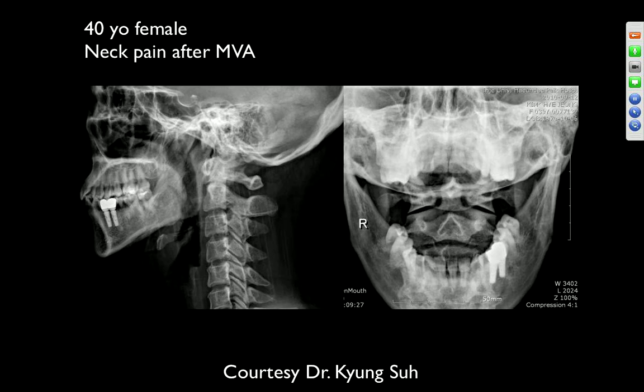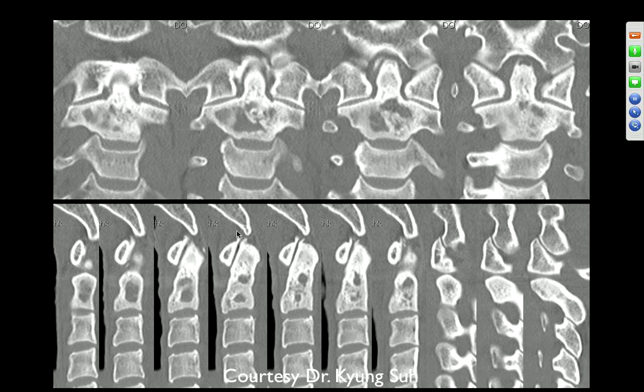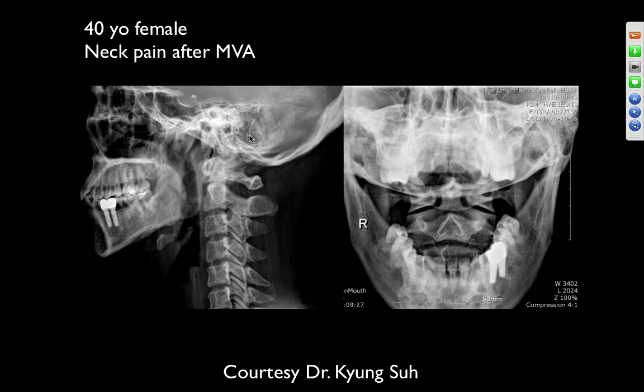Brian. All right, 40-year-old female. Neck pain after a BV. I think there's a syrinx. Is there anything obvious right away? So we have CT images showing a heterogeneous signal within the C2 vertebra.